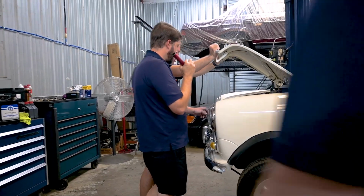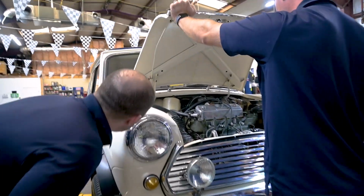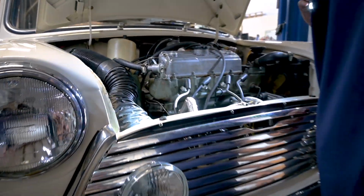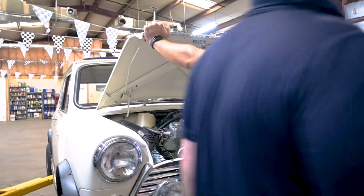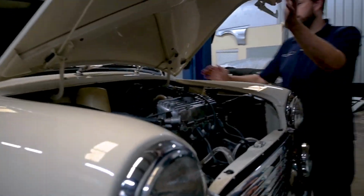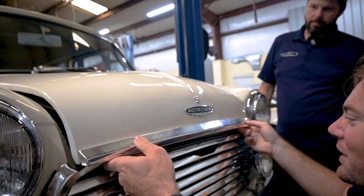What's not lining up? That's what I'm wondering. It's like the hinges could just be massaged. I wonder if this is tweaked that way, the whole core support. The hood needs to go that way. Can you maybe put your hand here and here and just massage it a little? That didn't take much at all. That actually helped.